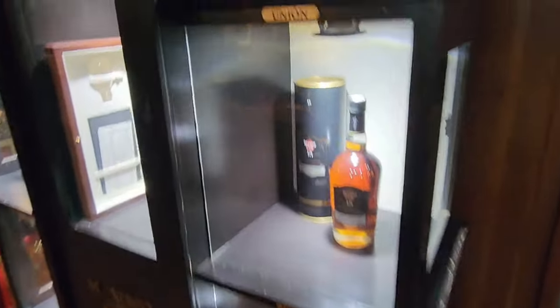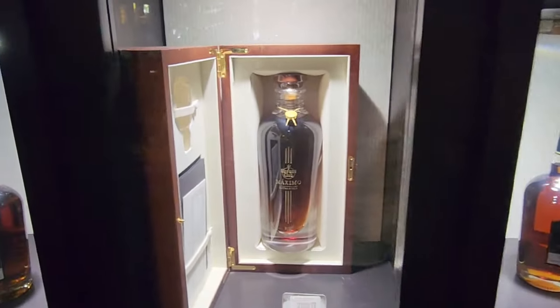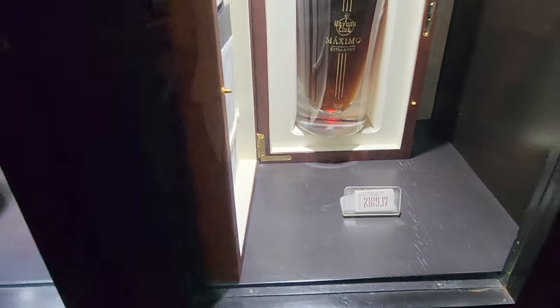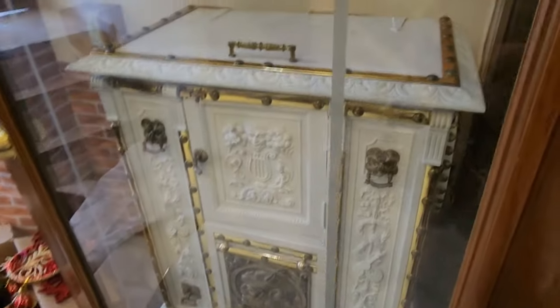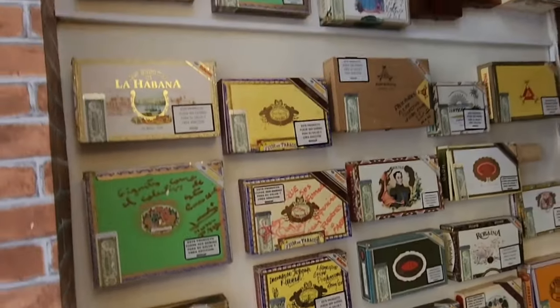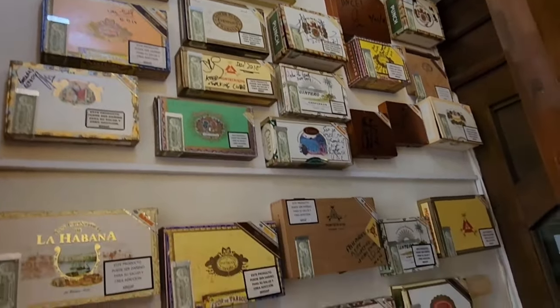$241 bottle of rum, $778. Havana Club, $212. Oh, here's a nice one. Maximo, only $2,189. Beautiful humidor. Gorgeous humidor here. Autographed boxes on the wall.